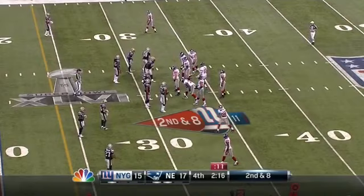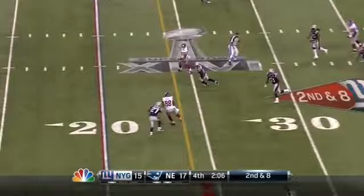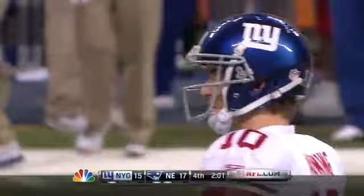Second down and 8. Manning chewing up the clock, already in field goal range. Here comes the blitz. He gets it away. It is caught by Nix, and he picks the ball to the 18-yard line, and that's going to take us to the 2-minute warning.